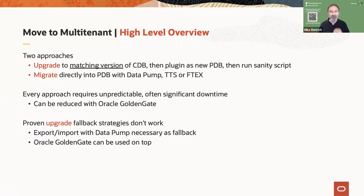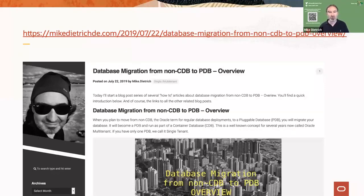But be aware, every approach requires unpredictable, often significant downtime, especially if your dictionary is big and complex. You can reduce that with GoldenGate. And the proven fallback strategies don't work. Guaranteed restore point doesn't help us if we plug in. So downgrade doesn't help us if we plug in. This is a migration. We can do export/import with Data Pump as a fallback, and we can use GoldenGate on top. So be aware, test this carefully. And on the blog, there's a long blog post series I wrote a year ago, the migration from non-CDB to PDB.